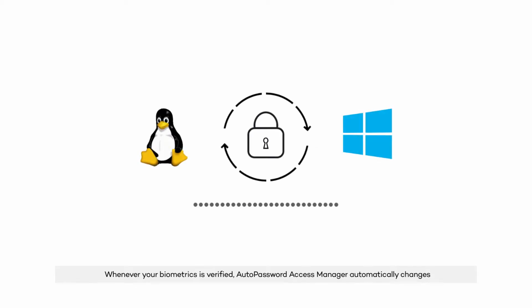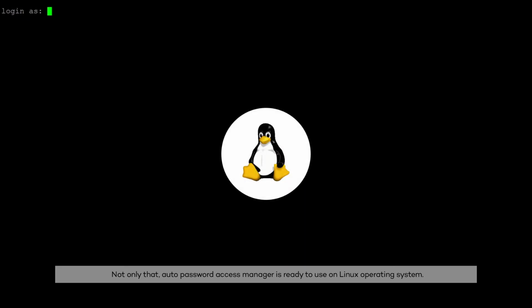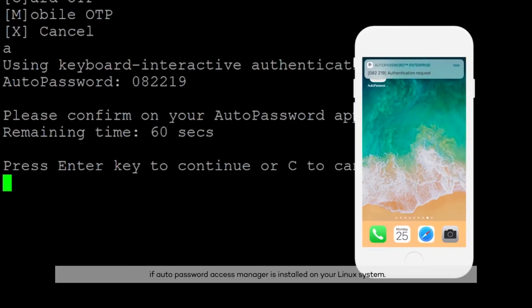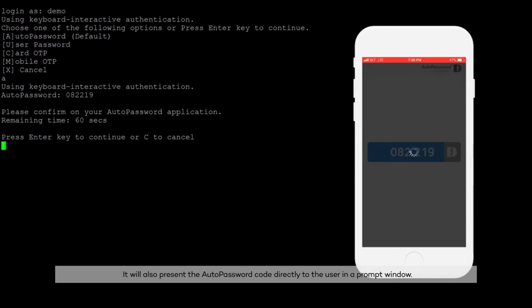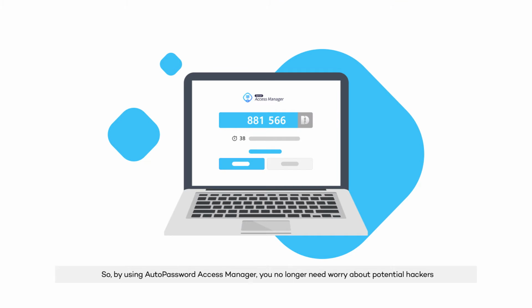Whenever your biometric is verified, AutoPassword Access Manager automatically changes the internal user password of the OS, so you don't have to. Not only that, AutoPassword Access Manager is ready to use on Linux operating system. Similar to how Windows presents the AutoPassword code to the user first, if AutoPassword Access Manager is installed on your Linux system, it will also present the AutoPassword code directly to the user in a prompt window. So by using AutoPassword Access Manager, you no longer need to worry about potential hackers who might steal your input credentials.